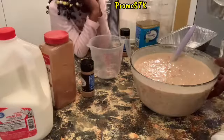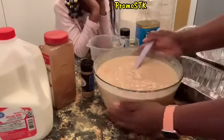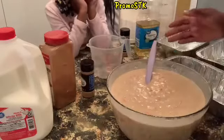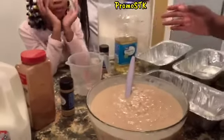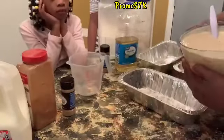So now we're gonna pour these in these pans. Excuse me, babe. And this bowl is heavy. Make sure y'all can see this bowl right here as I lift it up.